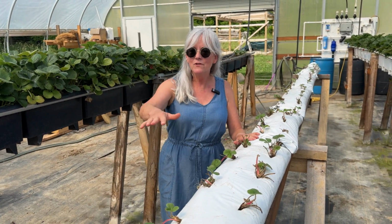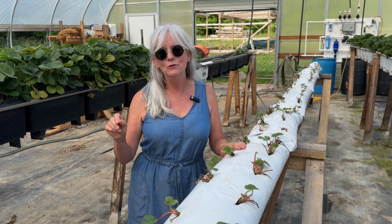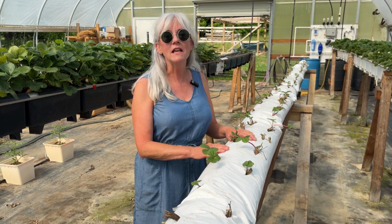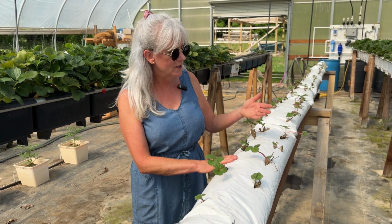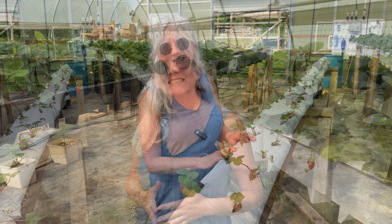Now there's a few every once in a while that didn't quite come alive yet. So I'm going to give them a few more days to see if any green comes out. If not, I do have a few plants left over to replace them. Since these are new bare root stock, if they start putting out flowers, I'm going to go ahead and pinch them all off until they have 5 nice big leaves, because otherwise the plant can't support the flower and the fruit at that time. So just something to keep in mind when you're planting your strawberries.